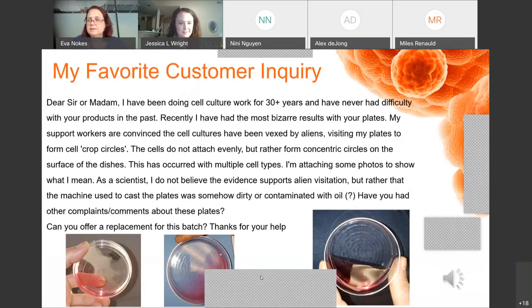This customer called a few years back and he sent this email and he said, "Dear sir or madam, I've been doing cell culture work for 30 plus years and have never had difficulty with your products in the past. Recently, I've had the most bizarre results with your plates. My support workers are convinced the cell cultures have been fixed by aliens, visited my plates to form cell crop circles. The cells do not attach evenly, but rather form concentric circles on the surface of the dishes. This has occurred with multiple cell types. I'm attaching some photos to show what I mean.